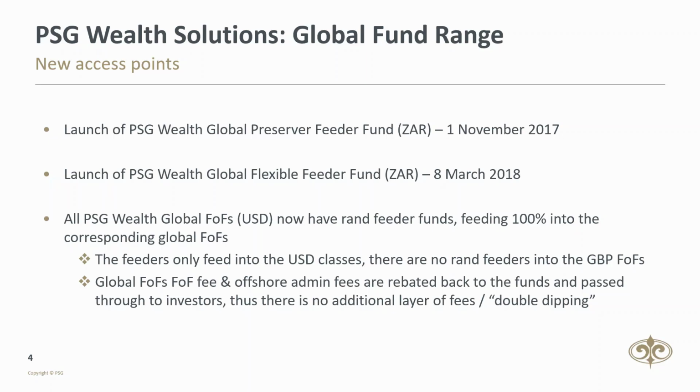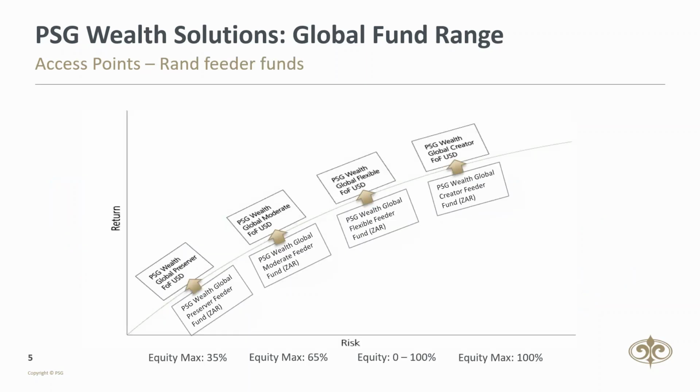A general concern with feeder funds is that it adds an additional layer of fees. However, in the case of PSG Wealth Global Fund of Funds, the fund of fund management fee as well as offshore administration fees are rebated back to the feeder fund, and this rebate is passed through to investors. Thus, there is no additional layer of fees, also known as double dipping. PSG Wealth only charges one fund of fund management fee on these portfolios. As noted previously, from this month, all our global fund of funds now have rand feeders, which feed 100% into the relevant fund of fund.